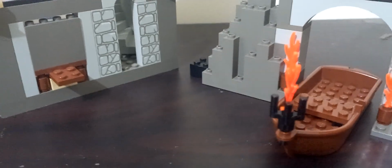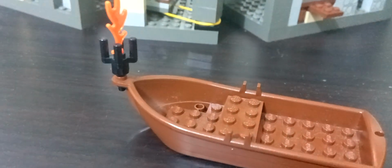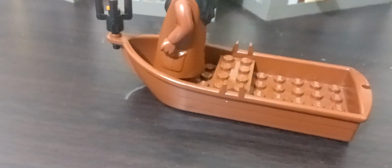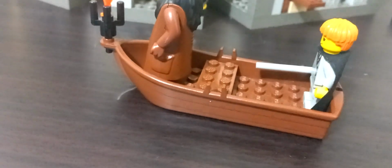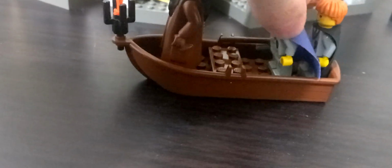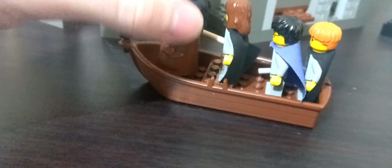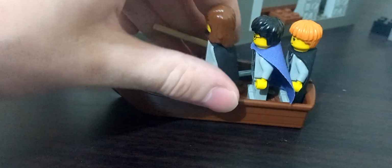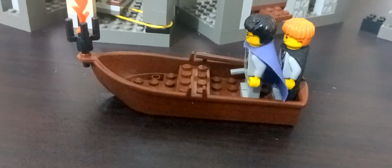Starting with the smallest build is this little boat here, which is made up of mostly one piece, but it's got a few others in here. I like that there's a lot of space, so you can put in, say, Hagrid up the front, and you can put in some of the students. You do have to be careful about the capes, and most likely remove their wands, but let me just show you. Yeah, I don't know if 4's the limit, but you can fit in quite a few minifigures, which is really nice.